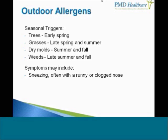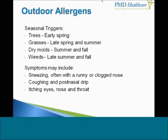Now, the symptoms that you may feel are sneezing, often with a runny or congested nose, coughing, and postnasal drip. And that postnasal drip can often cause a cough, especially in the early morning, and also a scratchy throat. So if you wake up and you have that cough in the early morning or scratchy throat, it can be from the allergic rhinitis, or it could be a postnasal drip from your sinuses as well. Itchy eyes, nose, and throat. And dark circles under your eyes is always a telltale sign that there's allergy going on.